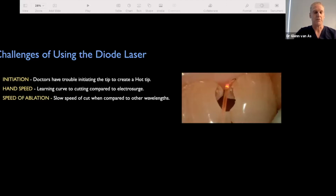The speed of ablation is much slower compared to other wavelengths or to electrosurge, and people get frustrated with that. So there are lasers like the Epic Pro, which is a very powerful laser out there that can cut faster as a diode, but it comes at a cost. And that cost is post-operative discomfort at times through more charring and more post-operative lateral thermal damage.